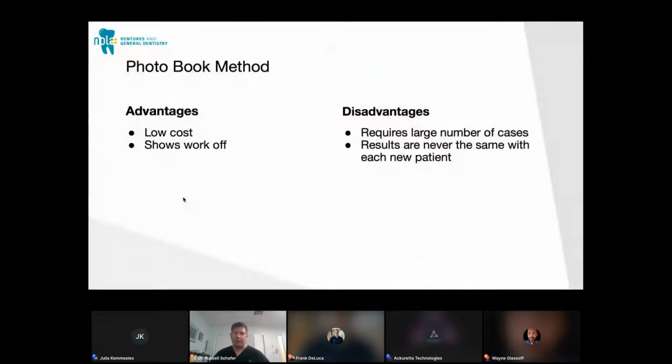The advantage of it is it's really low cost and you can really show off your work, and you can really edit it. The problem is that if you're just starting out, it requires a large number of cases to have. And then you can't quite promise that every single patient will look the exact same as your book shows. Next.